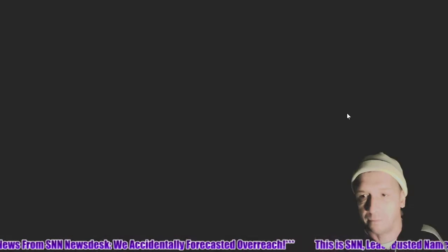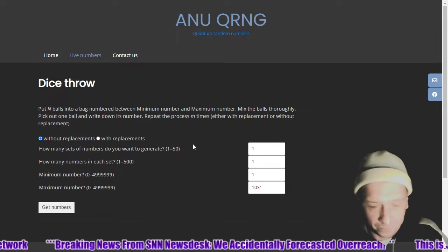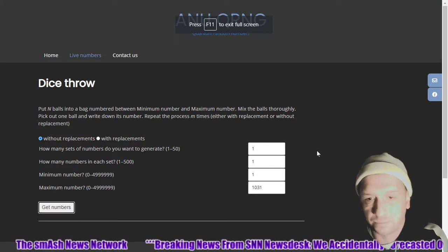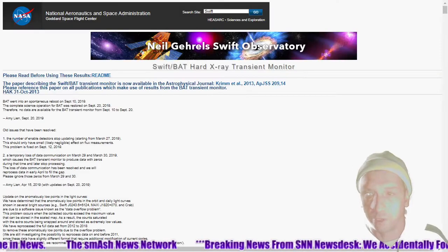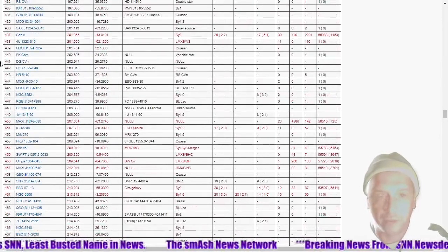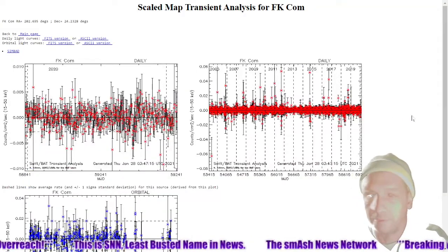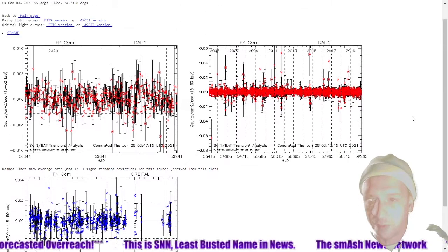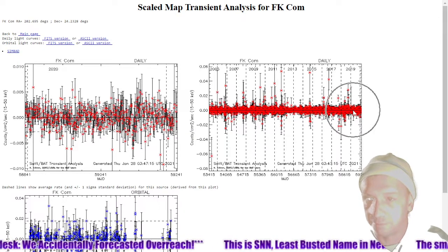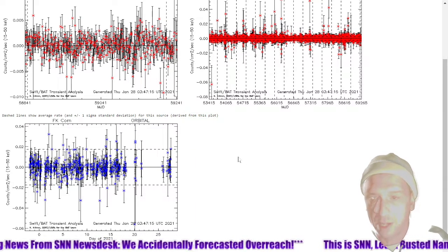Let's do a quick cosmology segment. We're going to pick a random number between 1 and 1031 using the quantum number generator. Today's quantum number is 440, which will coincide with something here at the Neil Gehrels Swift-BAT X-ray Observatory. And if you scroll down, you'll find that 440 is FK Com, a variable star. Pretty cool. All right. There's the X-ray output of that variable star, and in terms of X-ray, it's not all that variable. Quite consistent going back the past 15 years, which is this upper right graph. And it actually has shut off here for a couple days in the past week.